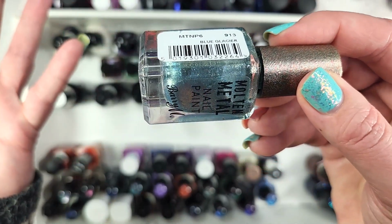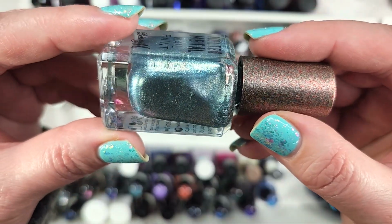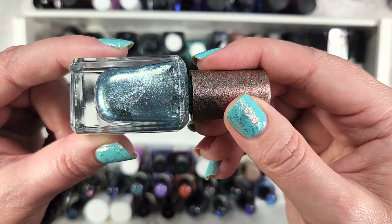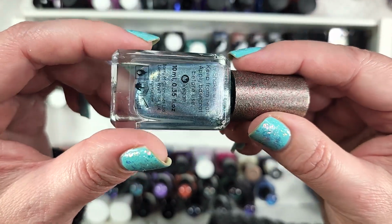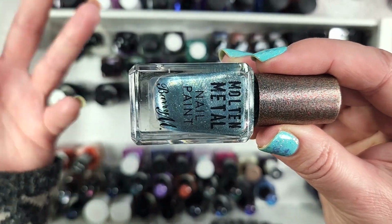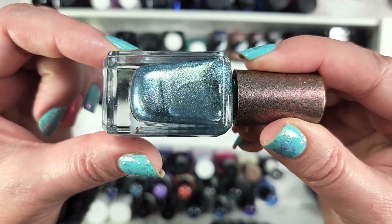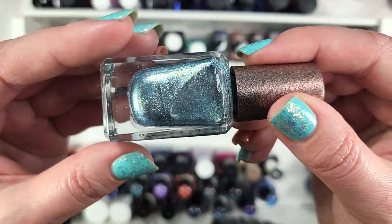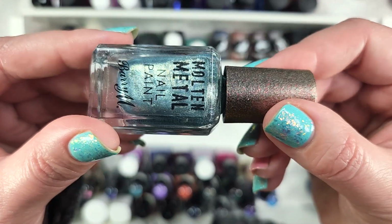Now I know I mentioned golden shimmers in my last destash video as one of my new rules of polishes that might be on the chopping block. But after going over that video, it seems I have a caveat to that, and it's not just a gold shimmer. It's often a gold shimmer in specific bases. So there are other shades, this is one of them, where I find it very complementary. So there is sort of a give and take with the golden shimmer rule, but in any case, I am going to hold on to Blue Glacier. That is a very pretty one.